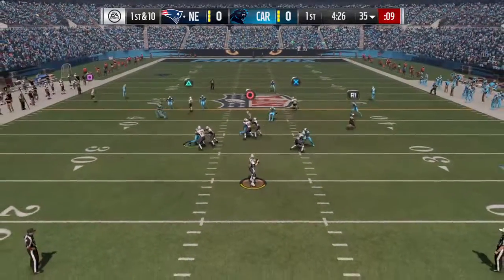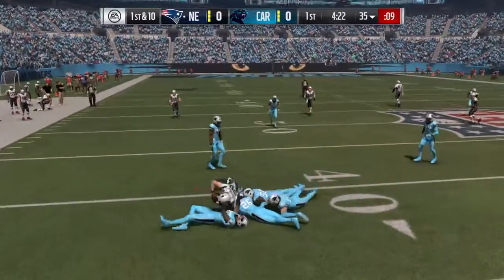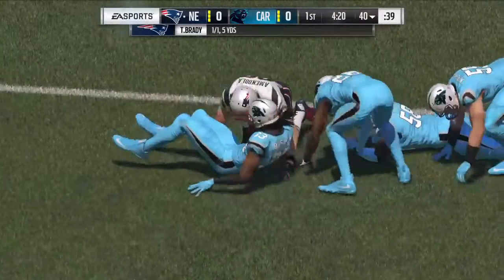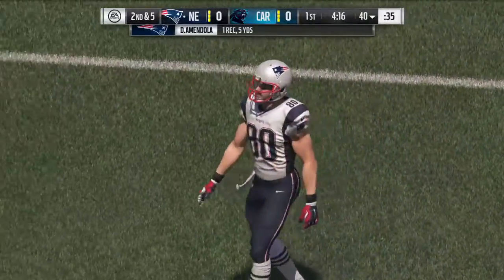Throwing on first down is Brady. Amendola catching it left side. And he'll bring it up here to right at the 40-yard line. It's a gain of 5, and it'll bring up a second down.